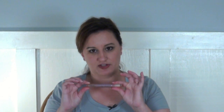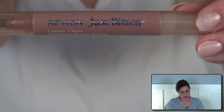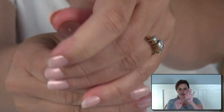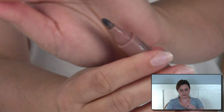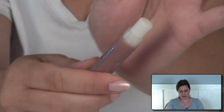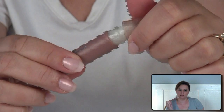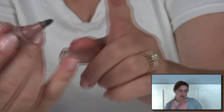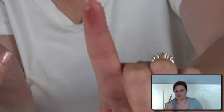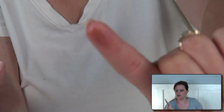So then I also got the Revlon Just Bitten Lip Stain and Balm. It's got a pencil tip on one side and kind of like a creamy chapstick on the other that's clear. I tried this on to prep for this video, and by the time I got the studio area set up, I felt like it was already gone. So I'm not sure how I feel about this. It doesn't have a smell. I mean, I like the product.